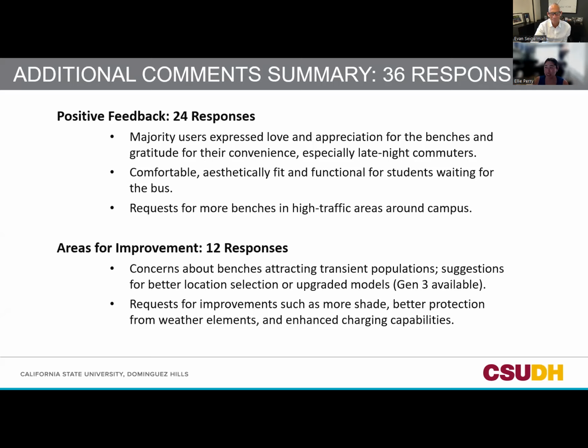In terms of actual real improvement, there were some concerns, like, is this going to attract a transient population? Because now there's somewhere to sit. Some of this has been addressed with the later models, where you put a bar across the top or something like that to keep people from actively sleeping on the bench.